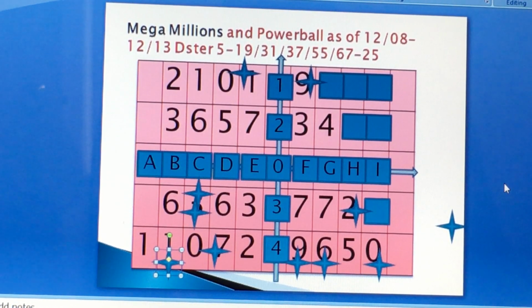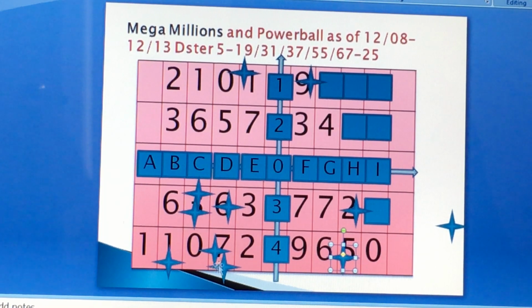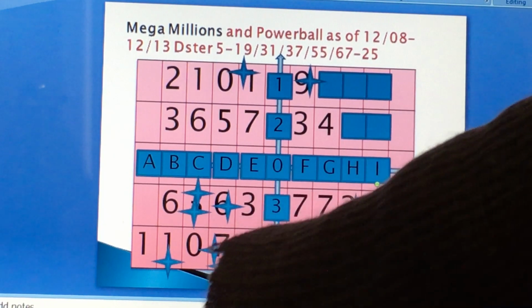And then we have 55, not really in Dster number 5. 67 is on the bottom, so that means that D4 is used more than once. And then 25 is on the bottom of quadrant 4. 1, 2, 3, 4, 5 numbers in the Dster. The only number not in the Dster is 55, so 55 could probably be used in the blue box on the bottom.